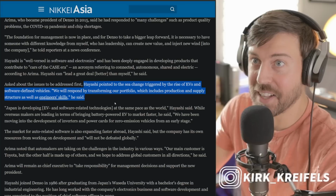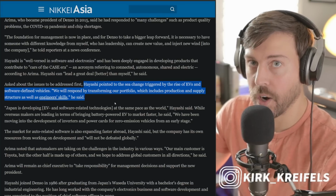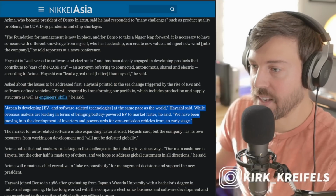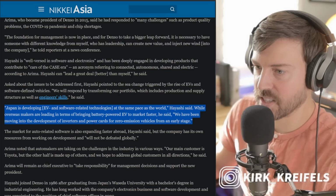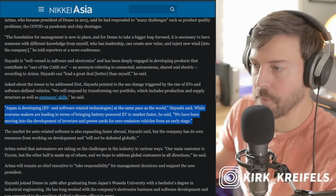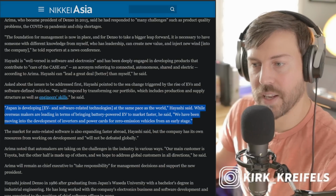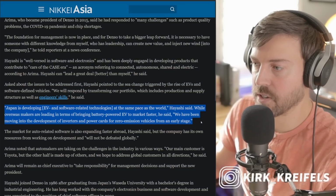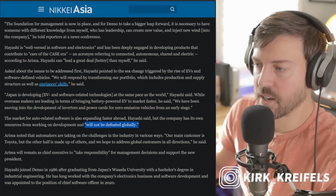They might even be clearing house on their current engineers, ones who are more capable and well-versed in electrification. Japan is developing EV and software-related technologies at the same pace of the world, Hayashi said. While overseas car makers are leading in terms of bringing battery-powered EVs to the market faster, he said, we have been moving into the development of inverters and power cards for zero-emission vehicles from an early stage. And he goes on to say, we will not be defeated globally.